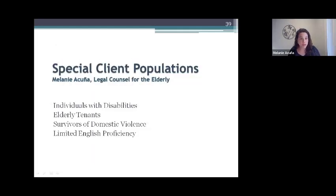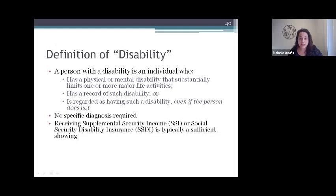And we'll talk a bit about the special client populations. A lot of the information is also found in your resource binder, tabs E1 through E5. The definition of a person with a disability is an individual who has a physical or mental disability that substantially limits one or more major life activities, has a record of such disability, or is regarded as having such a disability even if the person does not.